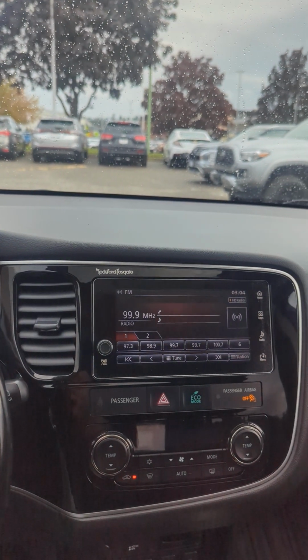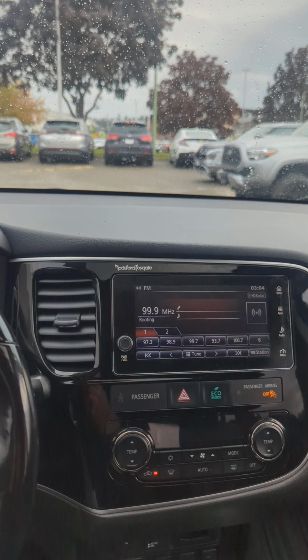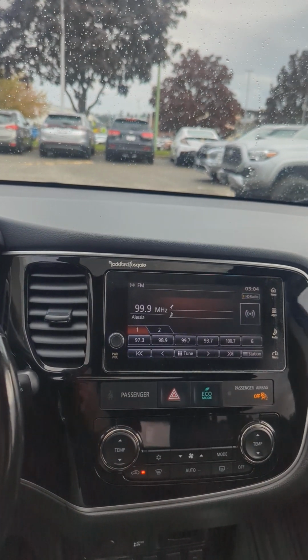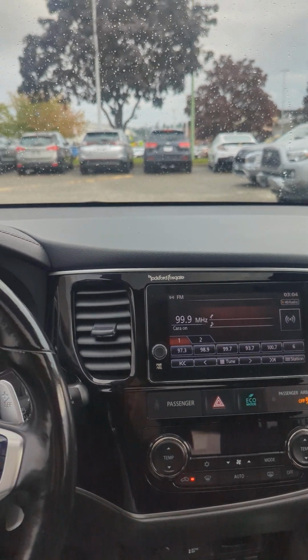I have one more vehicle to show you, and I saw a Jeep come in today. I'm just going to check the lot and see what year it is and if it kind of matches your criteria. I'll talk to you in a minute.